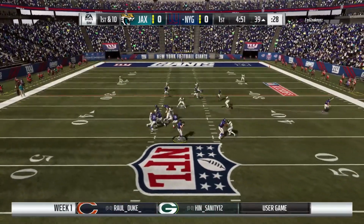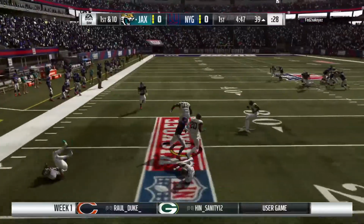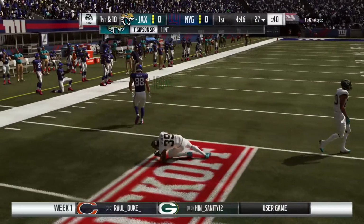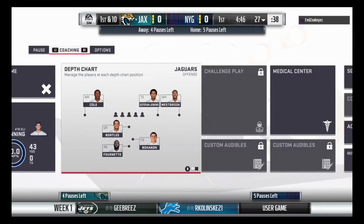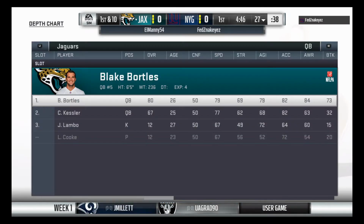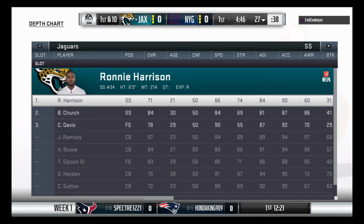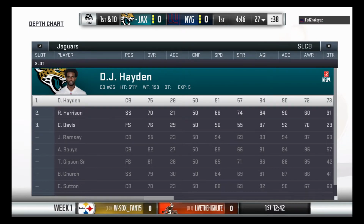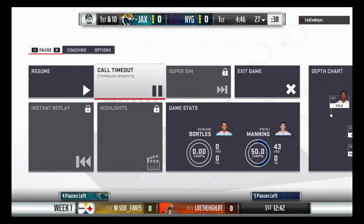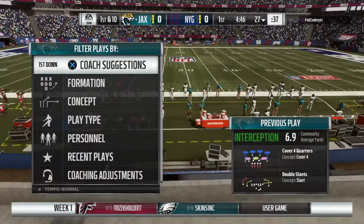Working from the gun, Manning. Into double coverage, and it's intercepted. Picked off by Tashawn Gibson. And they're going to set up shop at the 27-yard line.